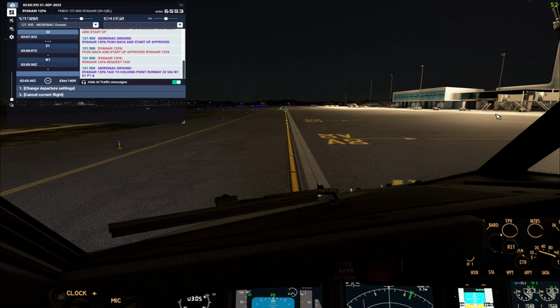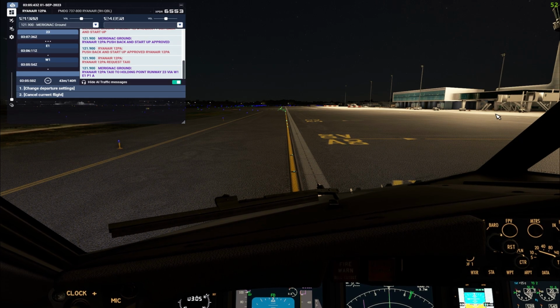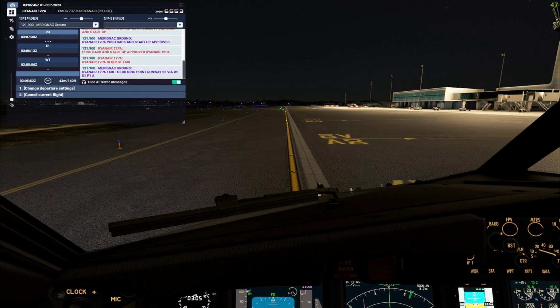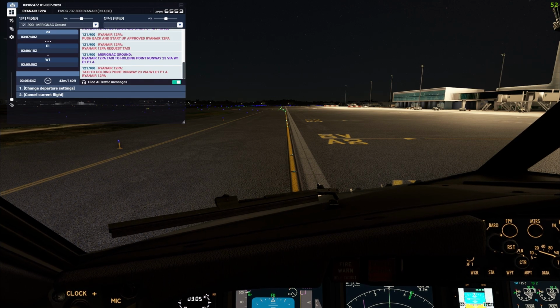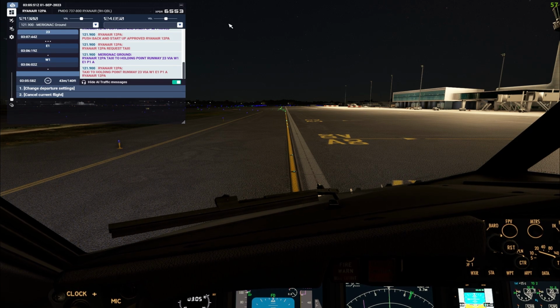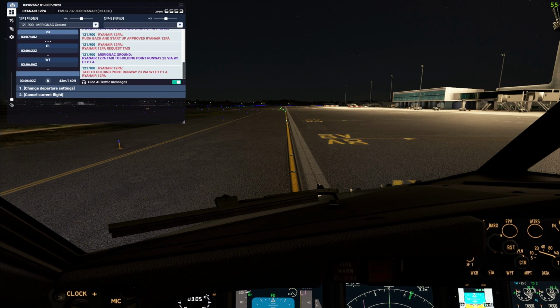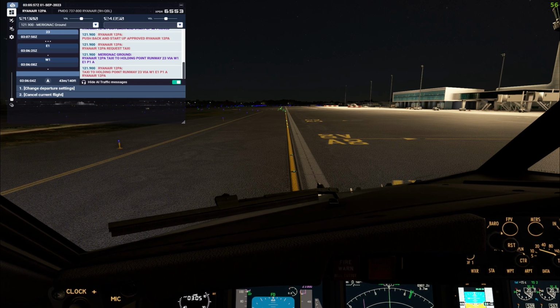6.0 units. Units required. 6.0 units. Units set. Start levers idle detent. Flight controls checked. Recall checked. Before taxi checklist completed. Clear left. Clear right. Config check.